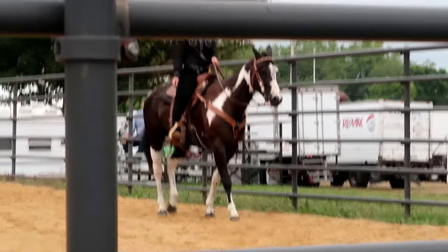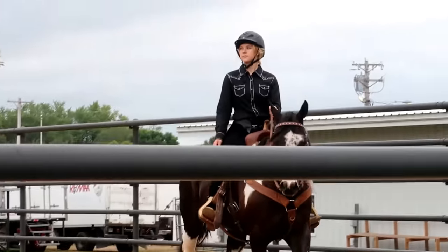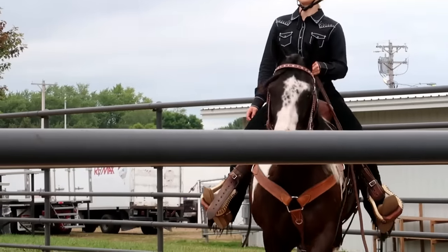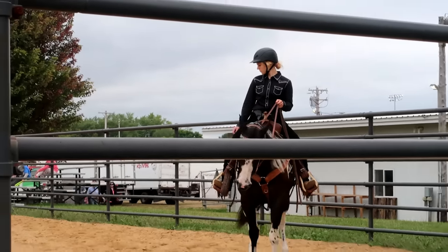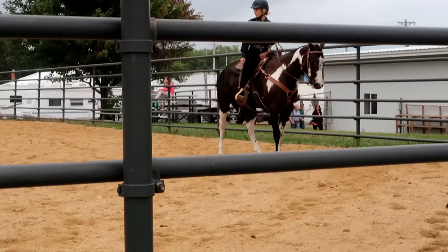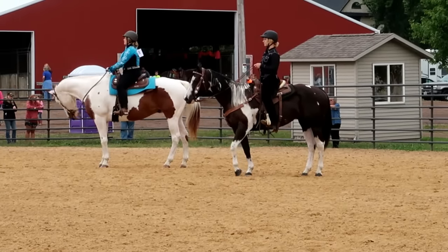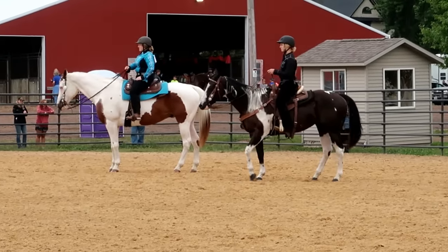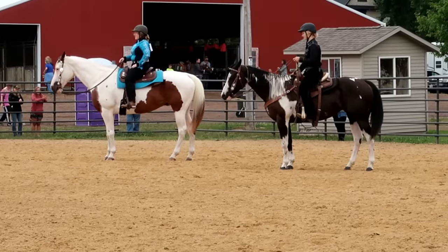And basically, the horse and rider have to follow the commands that are given. Stop your horses, please, and back. Stop and back. And so far, Amber's been doing perfectly. And our placings for class number 2, Western Pleasure, grades 10 through 11, receiving a first blue, we have Amber Brockman. Woohoo!